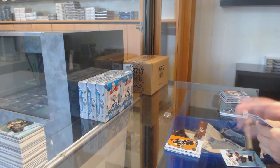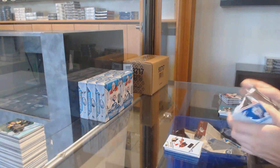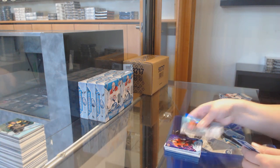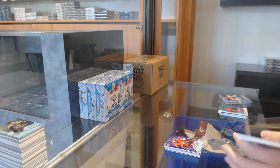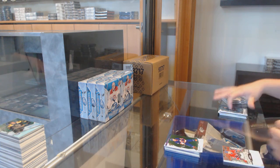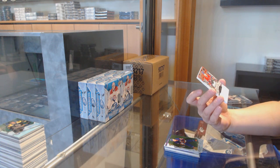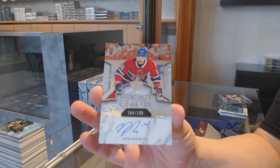For Pittsburgh, Sidney Crosby. Ice Premier's jersey for New Jersey, Jesper Boqvist. Green for Edmonton, Leon Draisaitl. Sub-Zero number $9.99 for Ottawa, Vitaly Abramov. Green for New York Islanders, Matthew Barzal. And an exquisite rookie auto number to $1.99 for the Montreal Canadiens, Nick Suzuki.